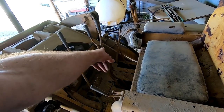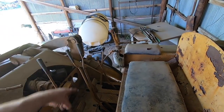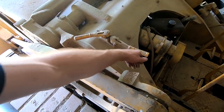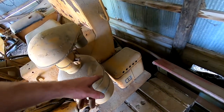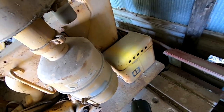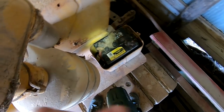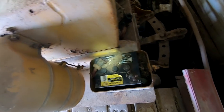You got your foot pedal clutches, and then you got the bucket operations with those two levers over there. And then these levers here for starting, for engaging the pony motor's clutch with the diesel. I gotta check out that Caterpillar battery box, that's cool. Yeah, there's the battery. Mouse nest in there for sure.